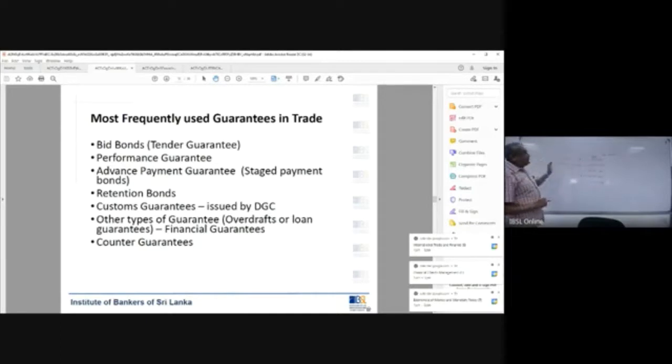Now, if the tender value he has put is LKR 30 million only, the bank will again ask for security. Suppose this guy fails to give the performance bond. He never thought that he would get the contract, but now he got the contract, and he fails to give the guarantee, the performance bond.